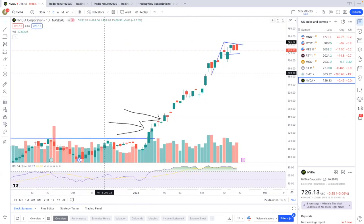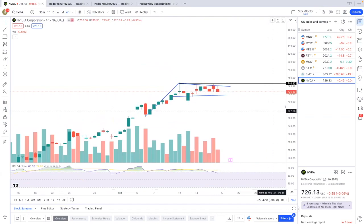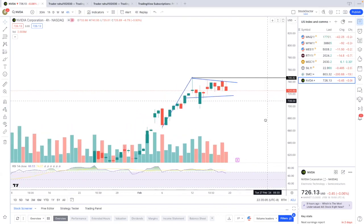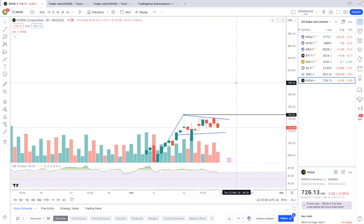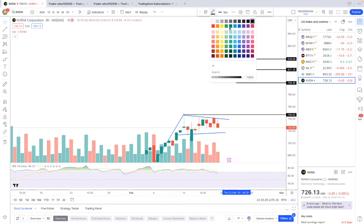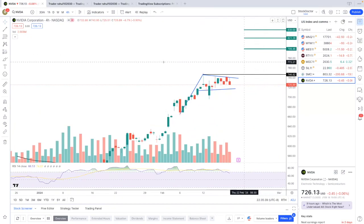And if I unhide the drawing on a 4 hourly time frame, it says that if NVIDIA manages to stay above 750, then you can see NVIDIA go towards 800, 820, 840. These levels are highly possible, but the only one big condition is that it has to trade above 740. So this means there is no buying advice on NVIDIA at this point of time. It has to cross above 745 to get these levels.